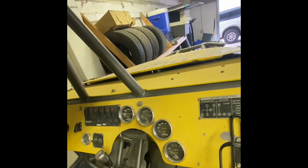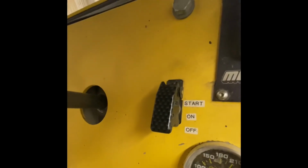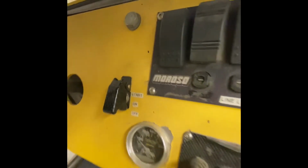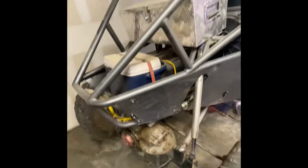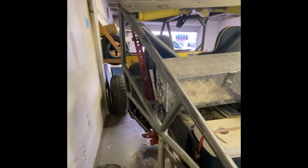Got some lights, some other little nonsense, and then of course the safety flip lever. So if you do need to just kill the engine in a hurry, there's no key or anything tricky. You just swat that thing down and it'll shut off the whole vehicle. Yeah, 2 seats, basic harnesses, some padding. I mean, this thing's not super safe, but we've done some pretty bad crashes and been okay. So it's built pretty well.